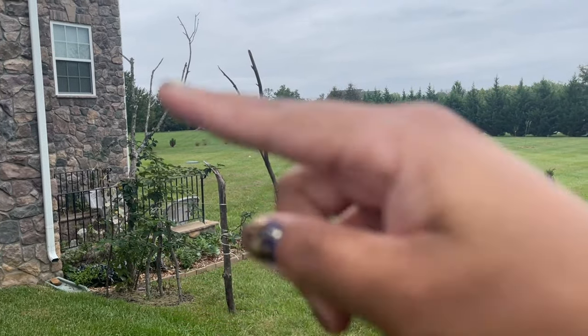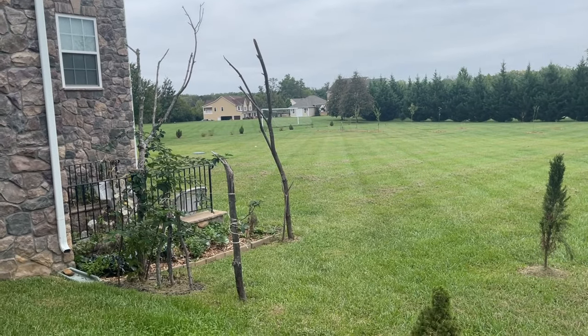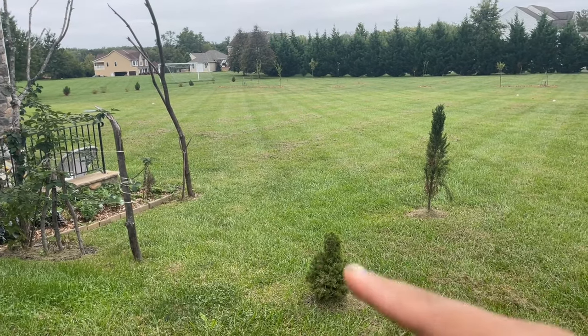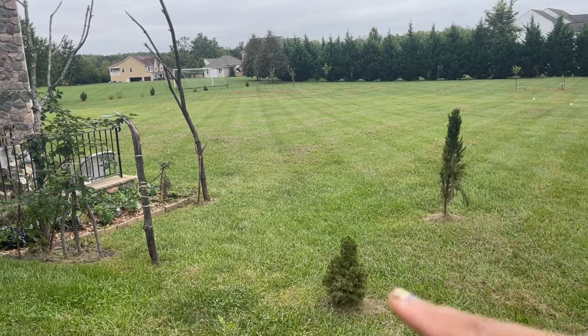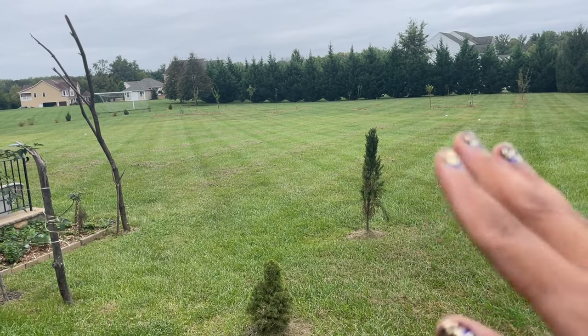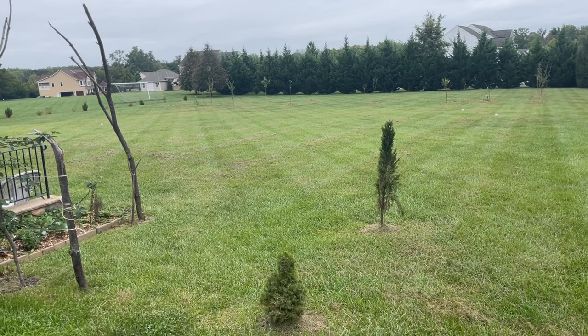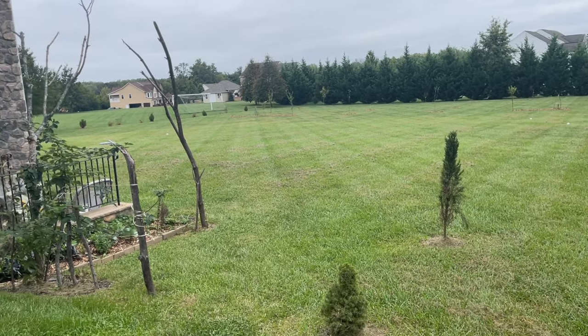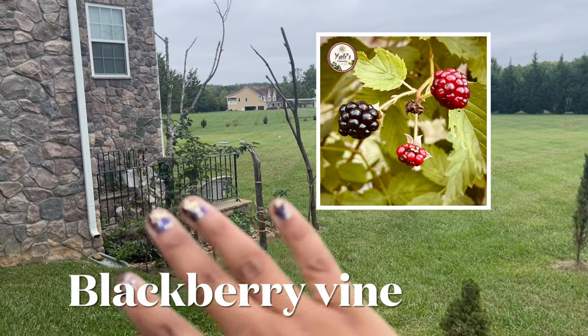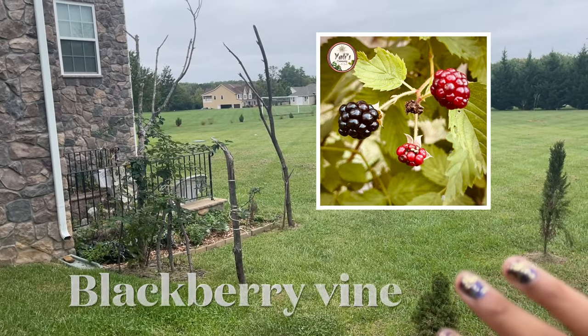Over here, this section might change in the future a little bit more, because we will be putting in a permanent arch with God's grace, right? Everything, if God helps us. So we have then a dwarf spruce tree over here. And this is the Italian cypress, which you know that I love, this majestic beauty. And then this is a blackberry bush over here. So the goal is to train it all the way over here, horizontal.